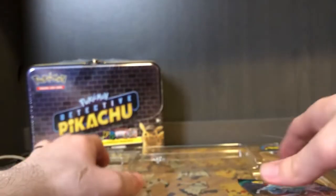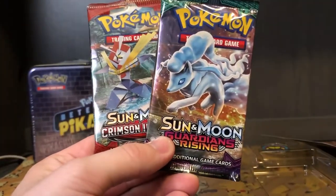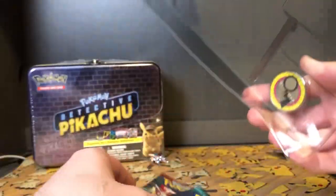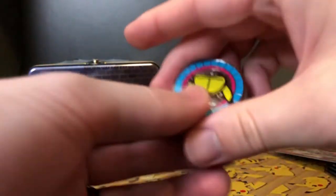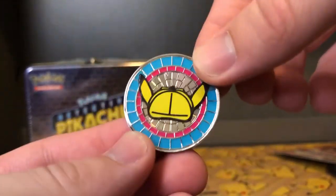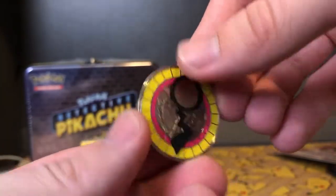Something also kind of fun is that they've just been, look at this. Obviously they're trying to get rid of Crimson Invasion, but they are including a variety of sets, which is refreshing. So here's what I'm really excited about. This beautiful, beautifully detailed and well-made coin. It is a metal coin. Quite heavy, quite smooth on this backside.